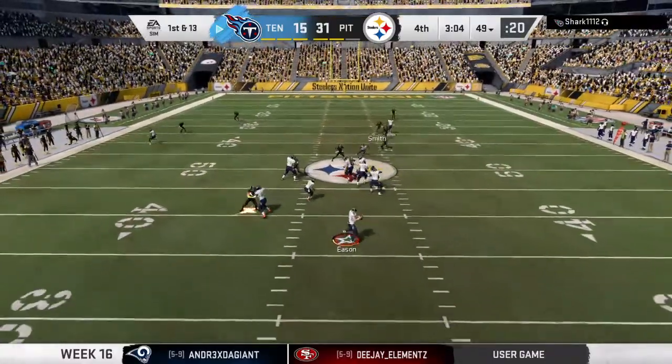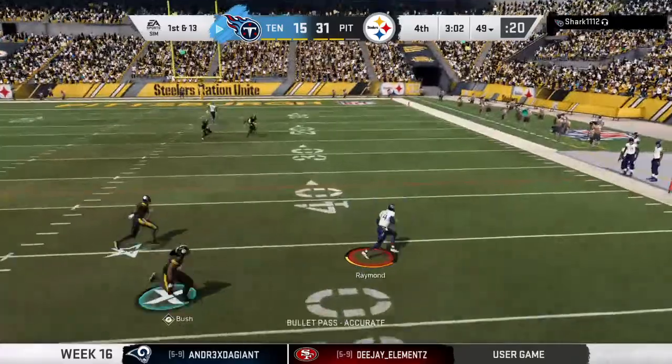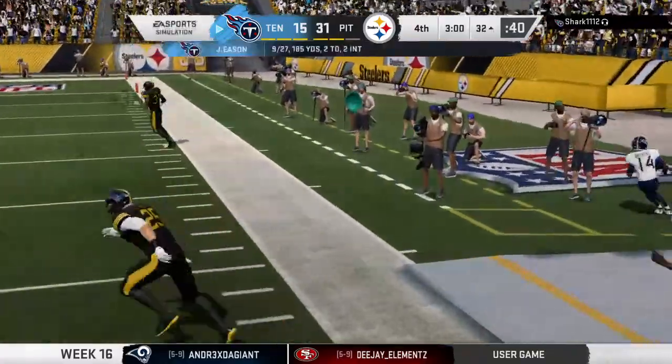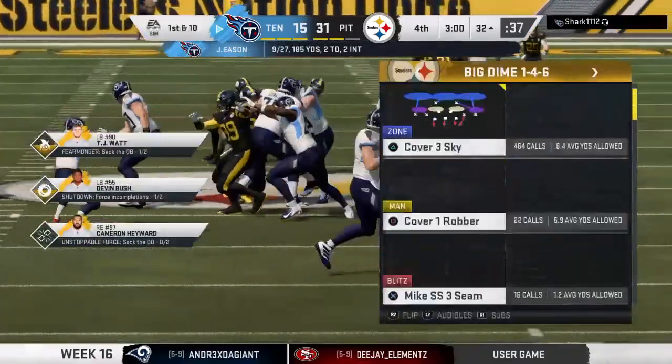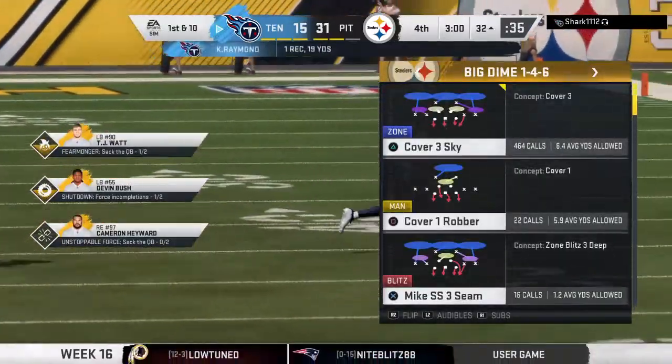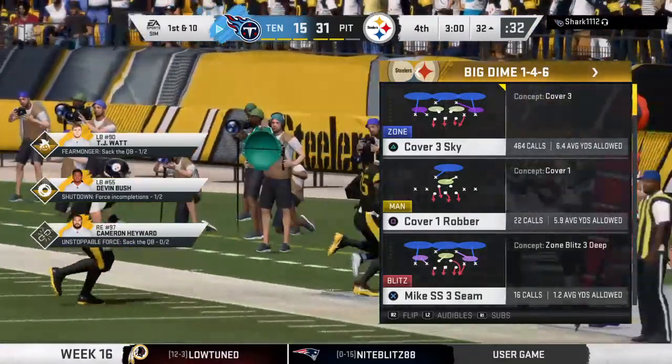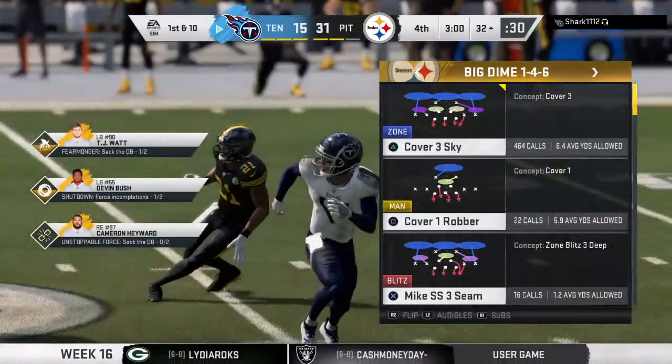Operating from the gun, Eason. Throwing right, and that's complete. And he'll be out just a yard or two shy of the 30. They call it a gain of 19, and it moves the chains. Decent start there to the drive. Big hill to climb, needing 2 touchdowns, also a 2-point conversion.